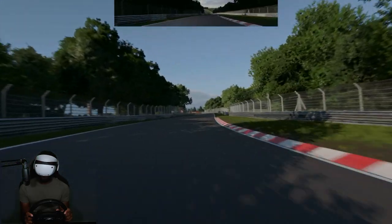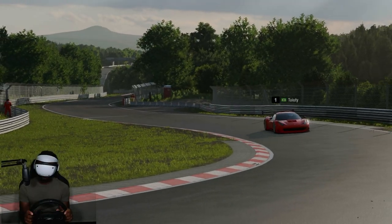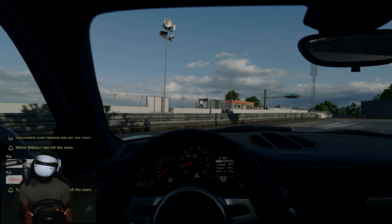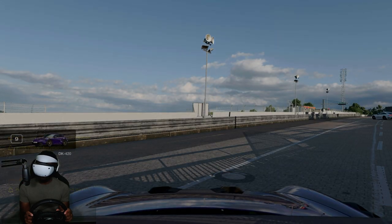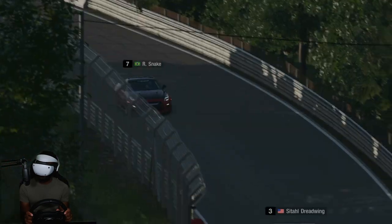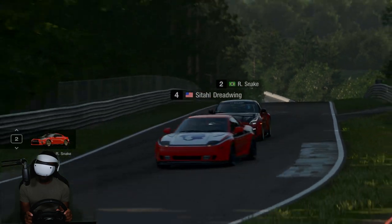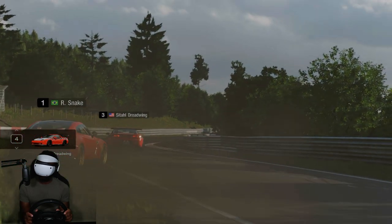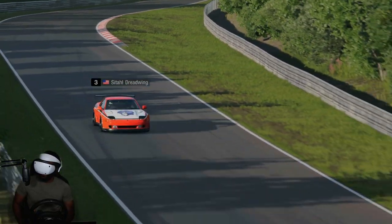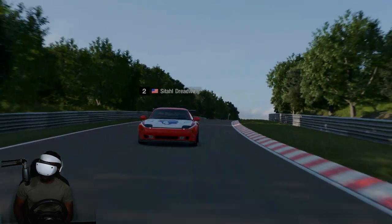Do some spectate. Oh my god. You're not driving at all. Oh, there you go. Oh, damn. Oh, the GTR wiped out. Oh man, that's unfortunate.